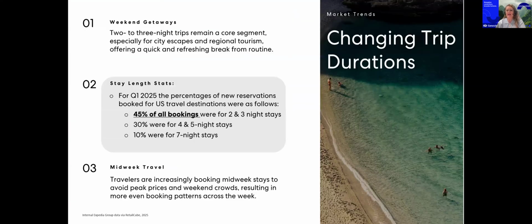Thank you. So as lead times are shortening, we need to consider that traveler stay lengths are impacted by that too. Typically, travelers who are booking with short notice are not able to clear their work calendars for an entire week or longer, so they're seeking options that allow for a shorter getaway. The 2 to 3 night trip remains a core segment, especially for locations like cityscapes and regional tourism that offer a quick and refreshing break from routine.